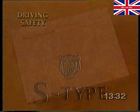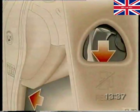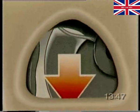In the event of an accident, a fuel cutoff switch under the left side of the fascia will cut power to the ignition and electric fuel pump. Once the inertia switch is tripped, it must be reset before the engine will start. Full instructions for resetting the switch are in the handbook.